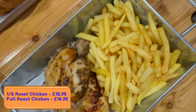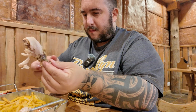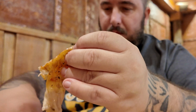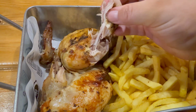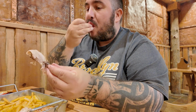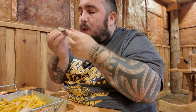Now we kicked things off with a rotisserie chicken, and honestly, this was the star of the show. Slowly roasted over the spit for hours, the chicken was cooked to absolute perfection. The skin had a beautiful golden crispness, while the meat inside was unbelievably tender and juicy, falling off the bone with the lightest pull. Every bite bursting with flavour, and that's thanks in no small part to the herb rub that it's coated in.